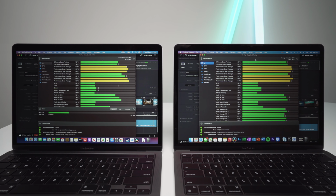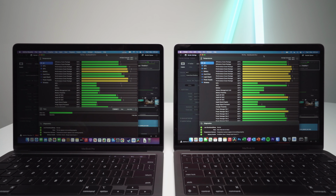So what we'll do now is we're actually just going to leave it for like half an hour, and we'll come back towards the end of the render and we'll see where we're at. Okay guys, so it's been some time, and as you can see, the Mac Pro is almost 90% through the render, and you can definitely start to see a difference between the two because the MacBook Air is only 66% through the exact same render. So obviously the fan in the MacBook is having a big difference because apart from that, everything is exact same.